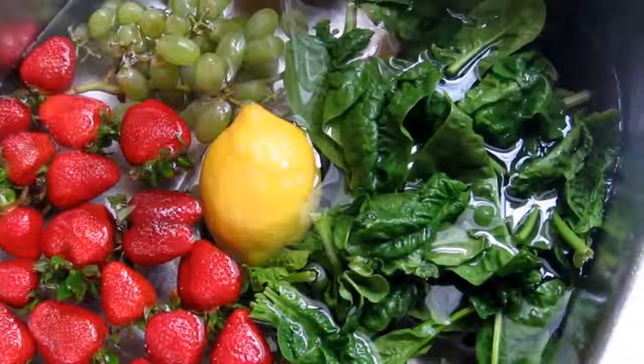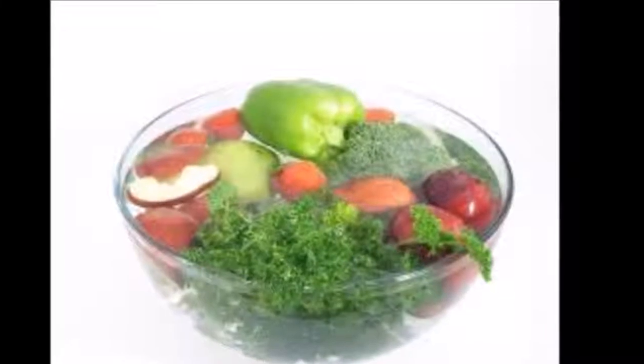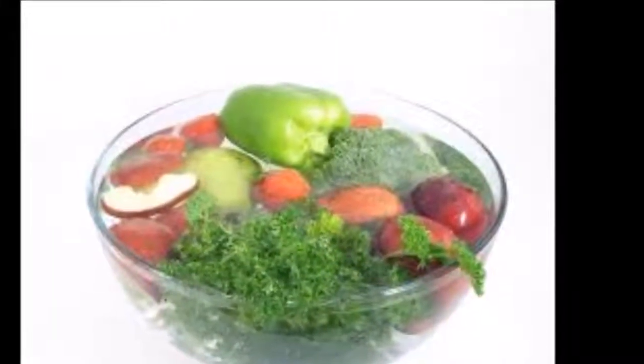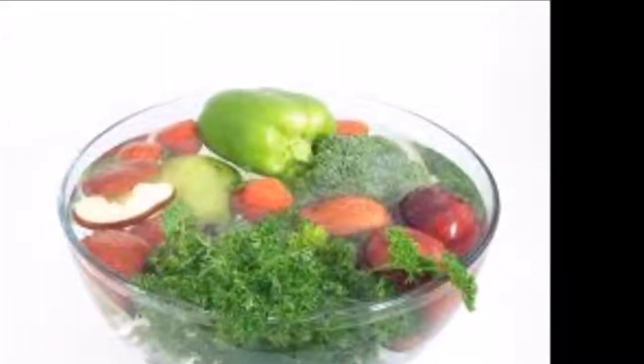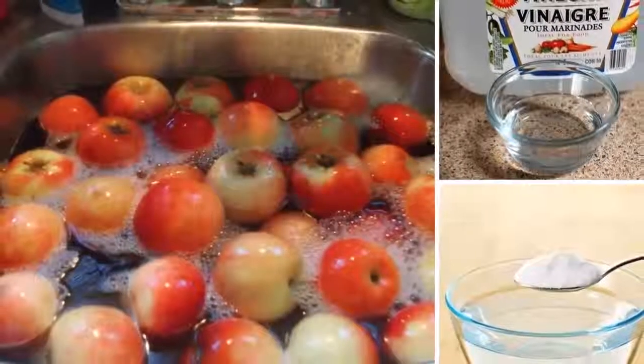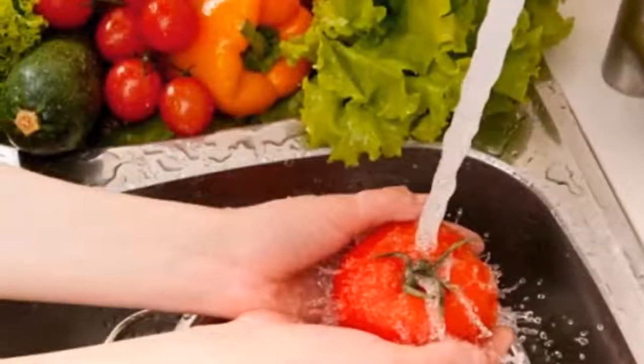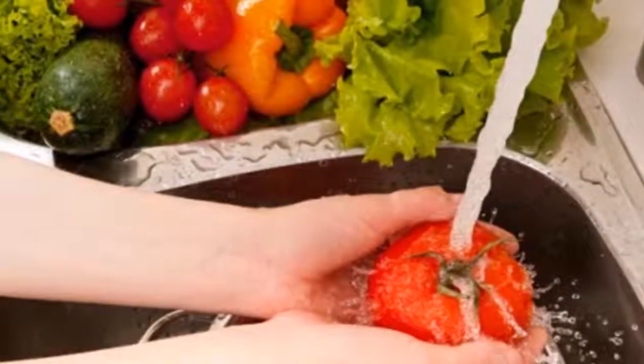3. Vinegar. Many specialized websites suggest washing fruits and vegetables with water and vinegar as a way to help eliminate pesticide residues. To use vinegar, pour 1 part vinegar to every 2 parts of water in a bowl. Soak the fruits and vegetables in this solution for 15 to 30 minutes, rinsing them with cold water after that.